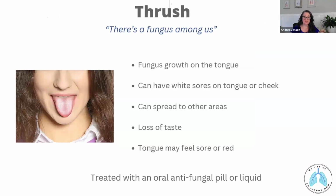We talked about thrush. There's a fungus among us. For anyone that's had this, this is really annoying. You get the fungus growth on your tongue. Your tongue can look white, can have little sores on your tongue or your cheeks. Sometimes you can have a loss of taste, or food might taste different. Sometimes your tongue might be sore, and sometimes you can get little sores that can actually bleed.